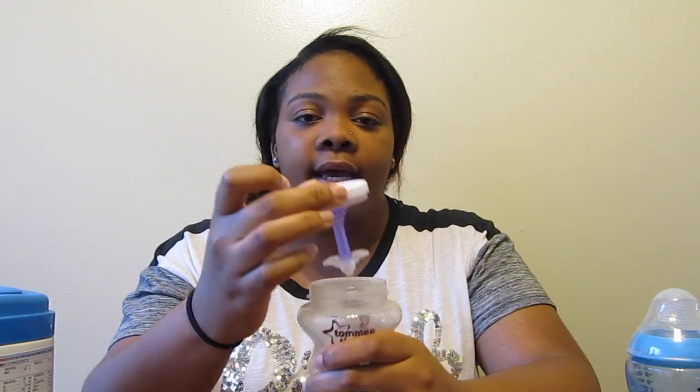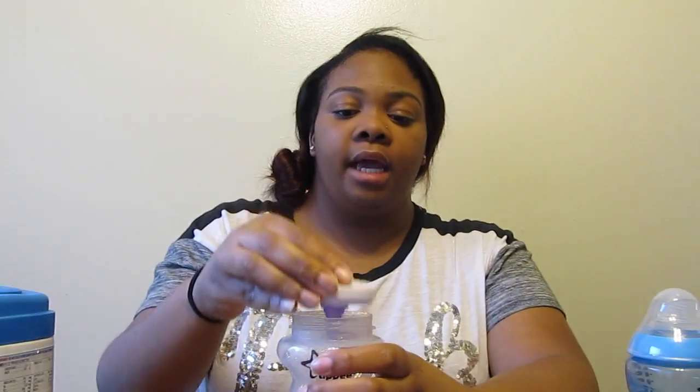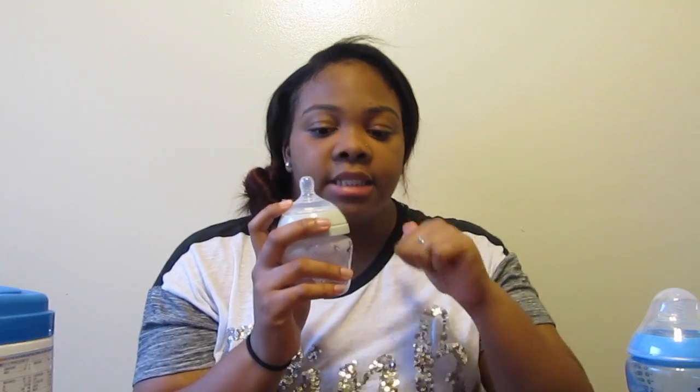This one is the 5 ounce. It comes with this little insert that comes on the inside. It looks like this. You kind of just stick it down into the bottle, and then voila. The little insert actually regulates airflow. It helps them not get as much air, so it reduces the chances of them having gas. This, along with burping, does the trick.